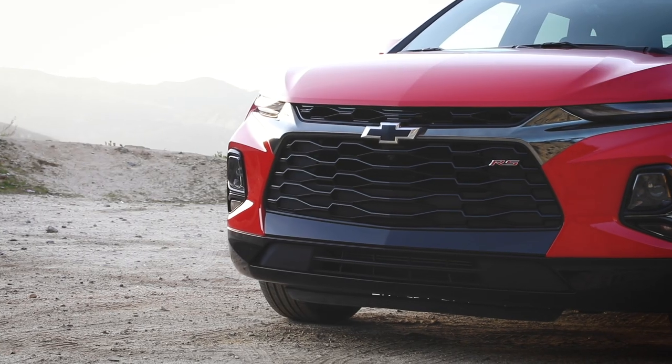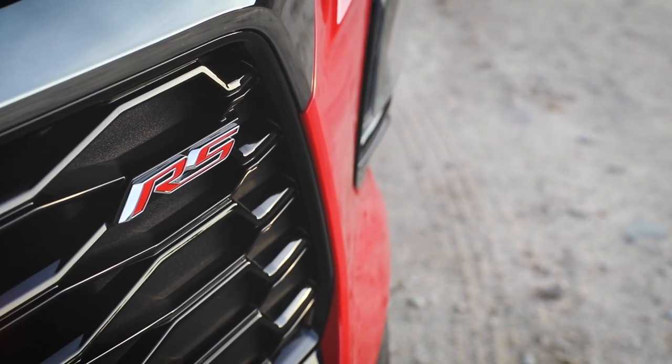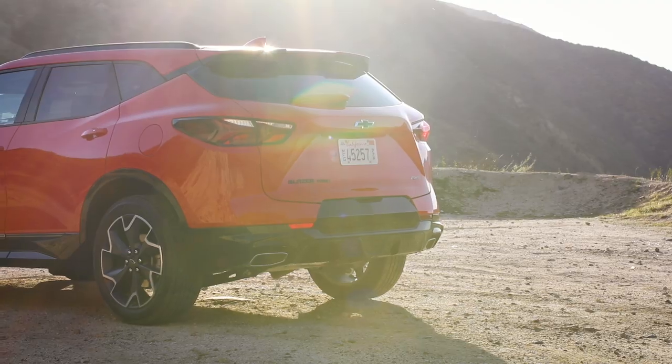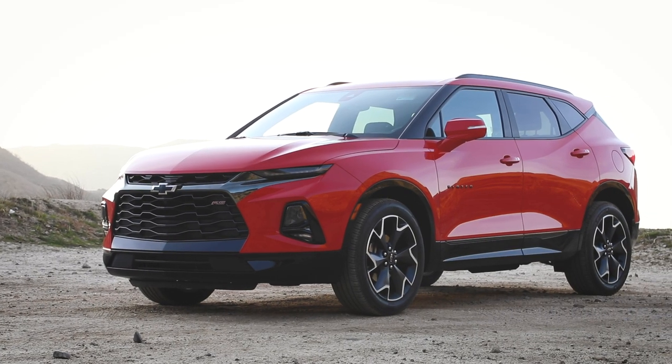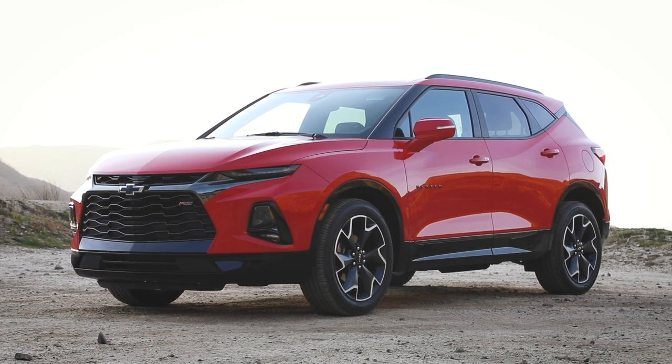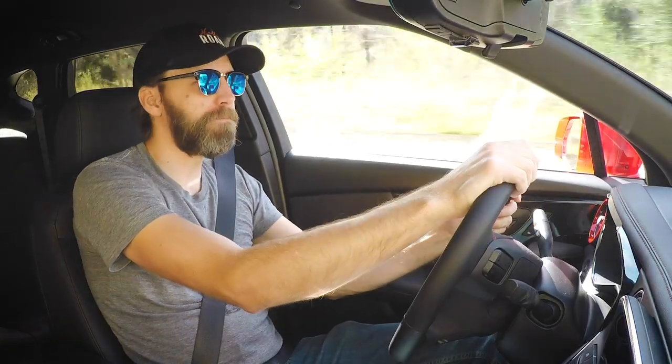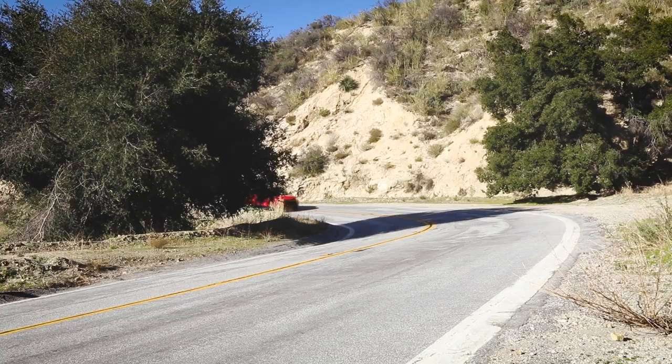But all of that doesn't really matter. People aren't buying Blazers for its back road prowess. It's a different type of sportiness that will move the needle. The aggressive looks. It just happens to be an added bonus that the Blazer RS is pretty quick. Perfect for some easygoing backroad shenanigans or a spirited trip to your local Target. Speaking of, we need some supplies for our road trip.